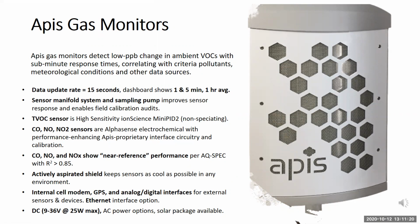The actively aspirated radiation shield integral to the enclosure helps keep the sensors as cool as possible, and the power supply can take most whatever you throw at it, with active current limiting, power switch circuit breaker, and wide DC input voltage range. And it communicates reliably anywhere in the world with GPS receiver, 4G/2G cell modem, and Ethernet option as well.